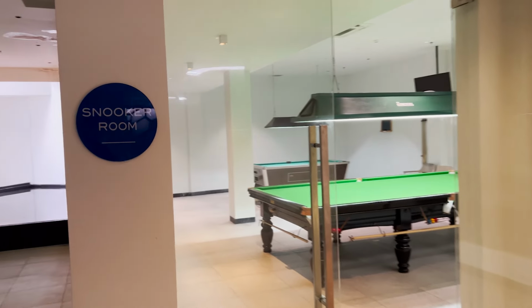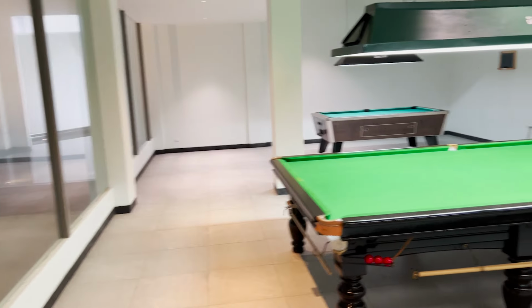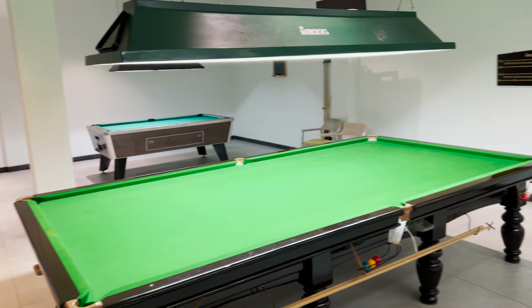The one nice thing with the fitness center though was they did have a refrigerator which was fully stocked with water at all times. This was extremely nice as with the heat it definitely was needed.